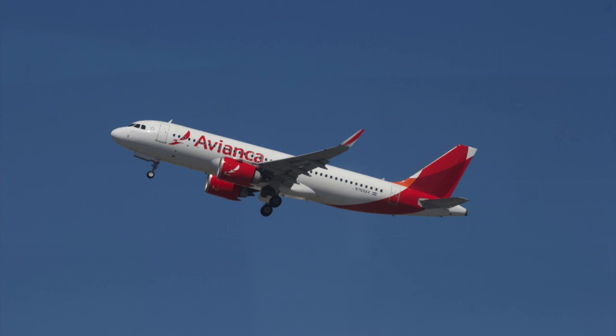I know NG Models did the regular Avianca livery, but I think that's the Colombian Avianca. I hope we can get a regular livery Avianca A320neo, the El Salvador variant. Hopefully that's a future release from NG Models, because I would like to have that model in the future. But really nice to finish off with the Avianca A320neo. And let's get into my last update clip at the Sky Terrace.